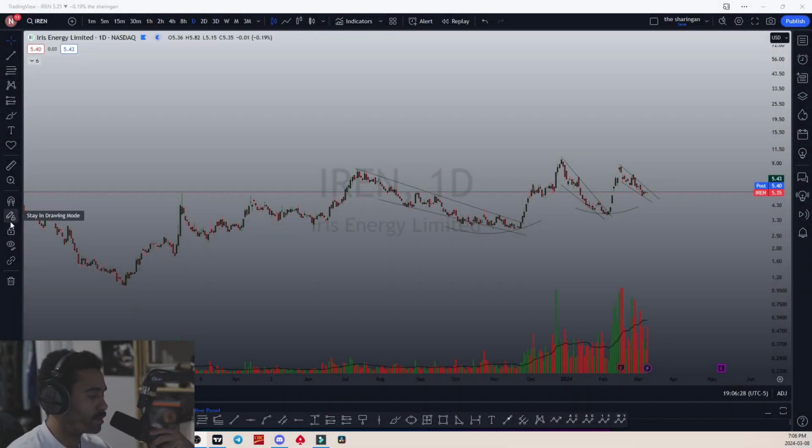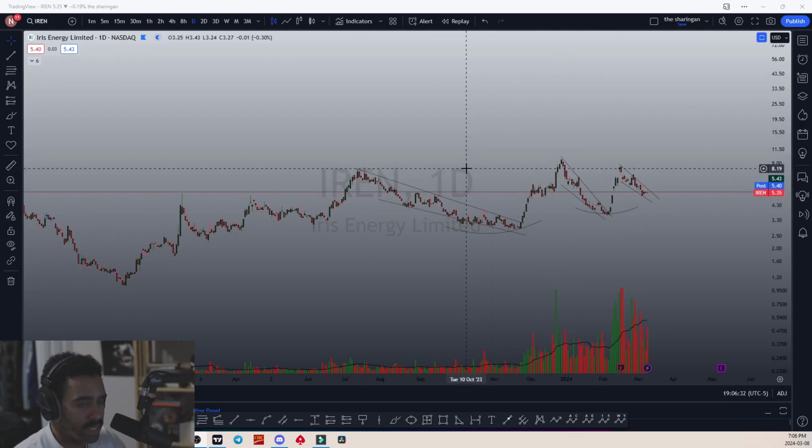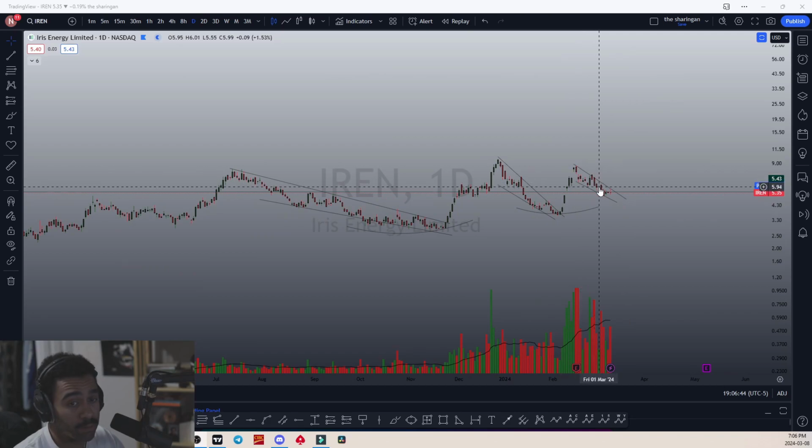What is poppin'? Let's look at Iris Energy here. As you can see, this stock loves printing its wedges. It'll get a nice big move to the upside, take some time to consolidate. Big move to the upside, take some time to consolidate. Big move up, take some time to consolidate. Where could we go during this consolidation that we're in right now?